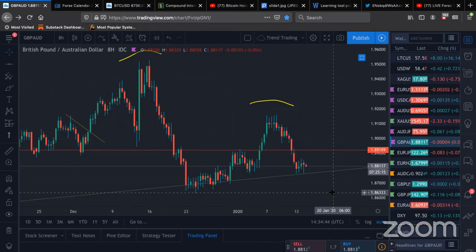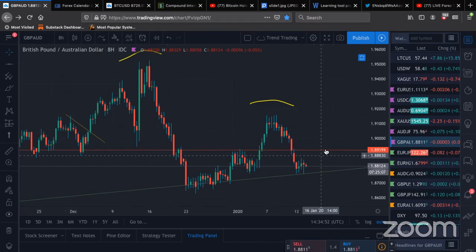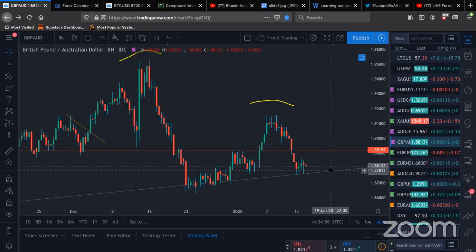resumes into the trade. I could get short here, or if price is able to take another look at this resistance up here and then resume downwards, I could get in here because my risk is capped, and then I have a free trade going into the neckline if price takes me into there.